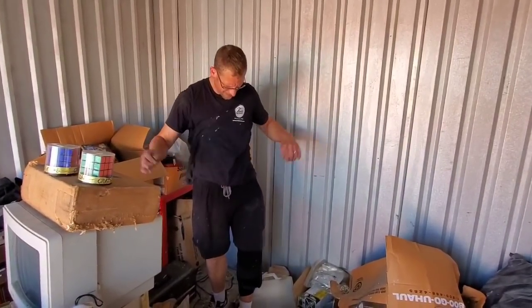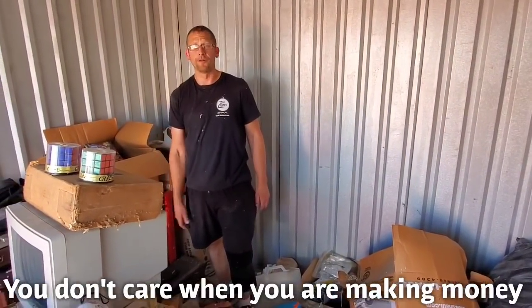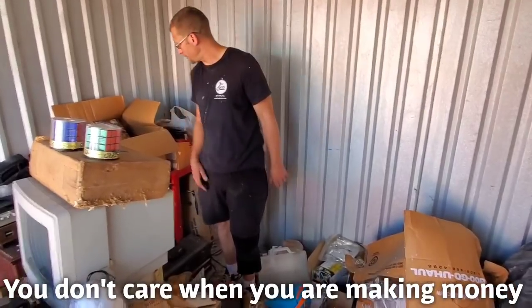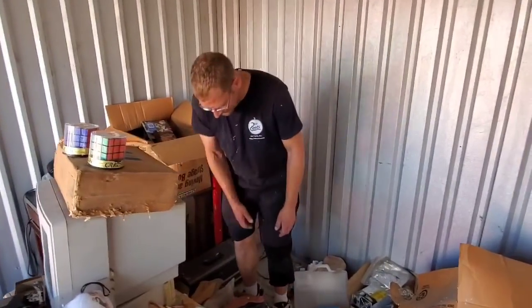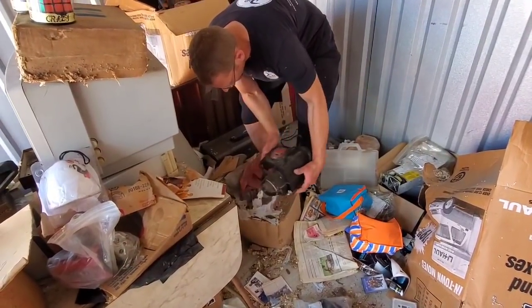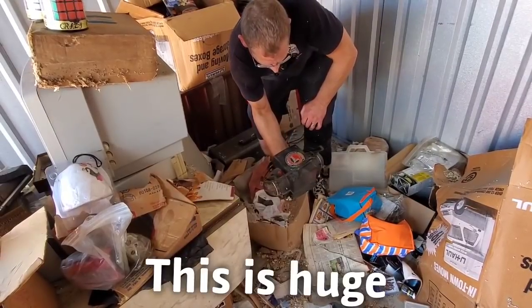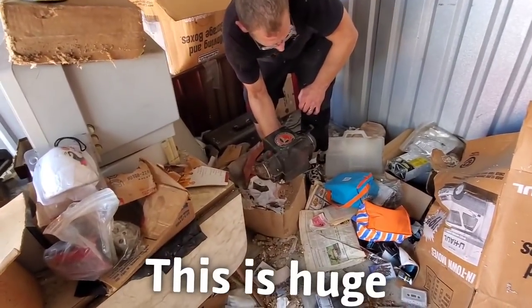Filthy, dirty, dusty. Got a lot of stuff out of this unit. Still more to go. I can't believe how much stuff's actually in this unit. And first thing I see is right here. Look at this. There's the big remote for the Lionel. It is the big guy. So I know these are worth money.